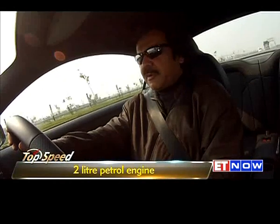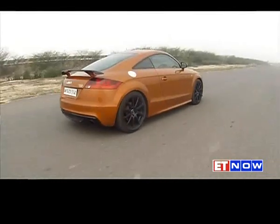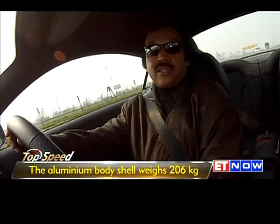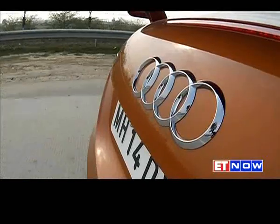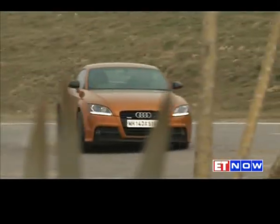This TT is powered by a 2-liter petrol engine which churns out 211 brake horsepower. Now, you might say that this is not enough for a sports car. But if you say that, you're forgetting that this engine is mounted on an extremely light body. The body is made out of aluminum and it weighs only about 206 kgs. And this translates into a very nice power-to-weight ratio. It manages to do the 0 to 100 km sprint in just a shade over 5.5 seconds, and that's not too bad for a car this size.